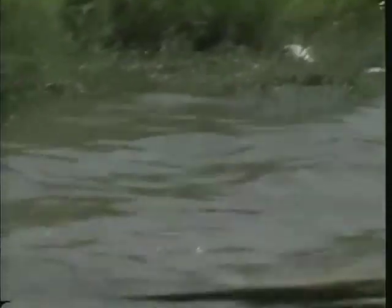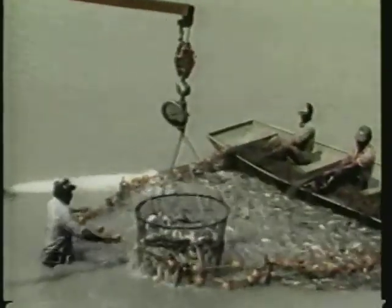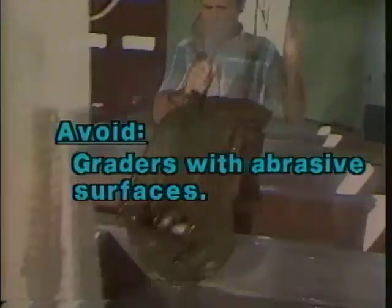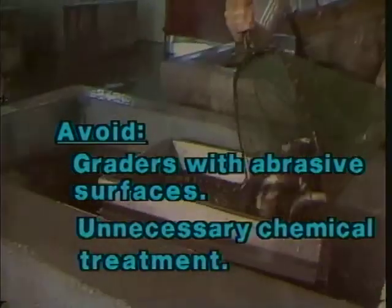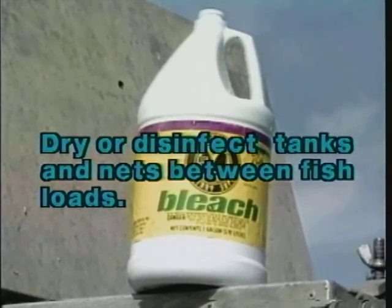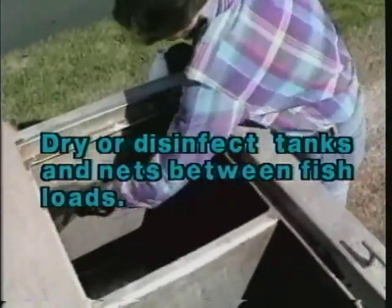No matter what species you're handling, keep in mind that stress accumulates as fish are gathered from a pond, taken to their destination, and restocked in another body of water. Fish losses caused by stress may occur in a few days or several weeks after the fish are unloaded. You can minimize stress and injury to your fish during harvest, transport, and unloading by using the proper equipment and recommended practices. Never use graders with abrasive surfaces, and avoid unnecessary chemical treatments that may weaken fish prior to hauling. And dry or disinfect the transport unit and any nets between each load of fish.